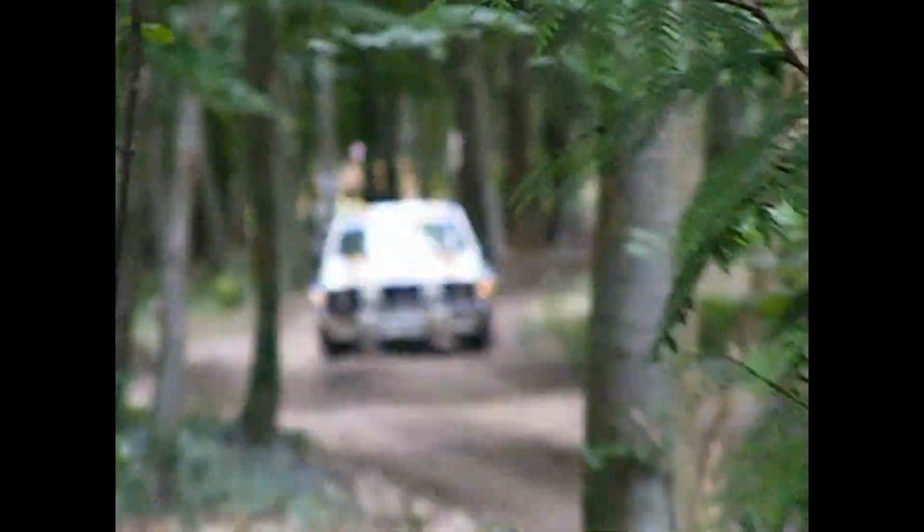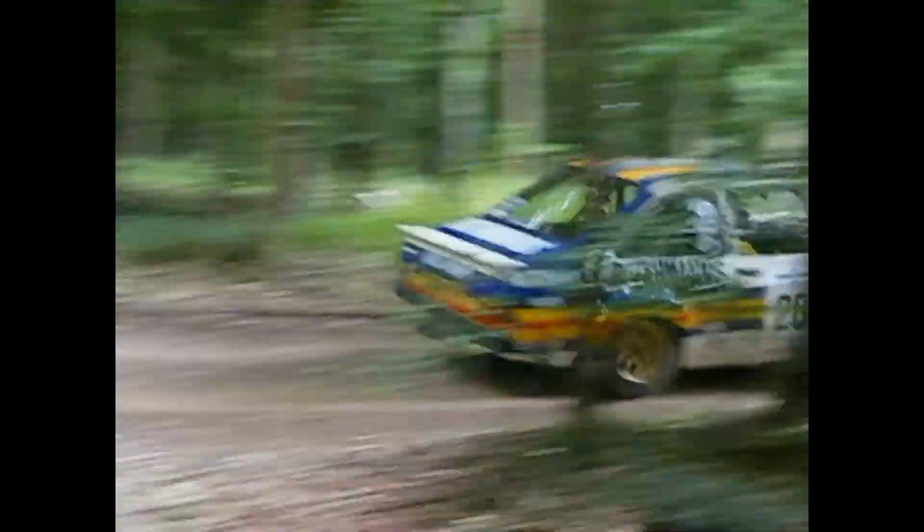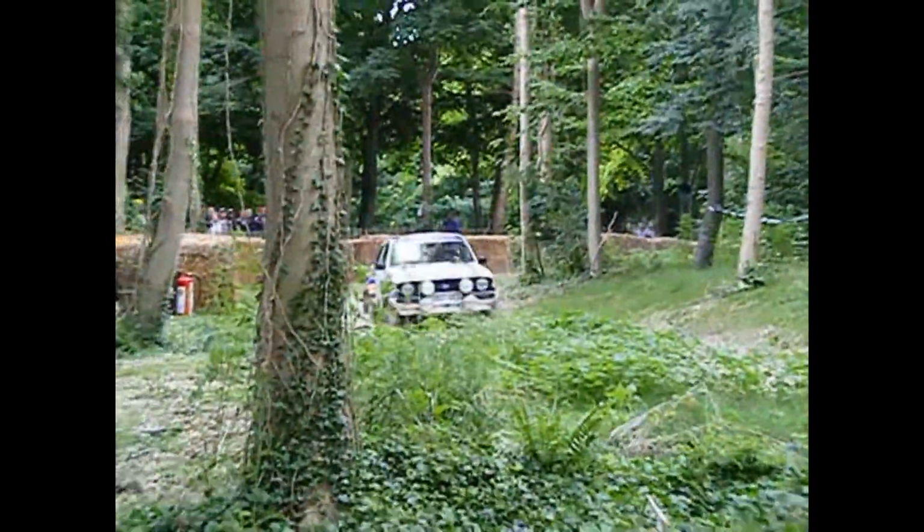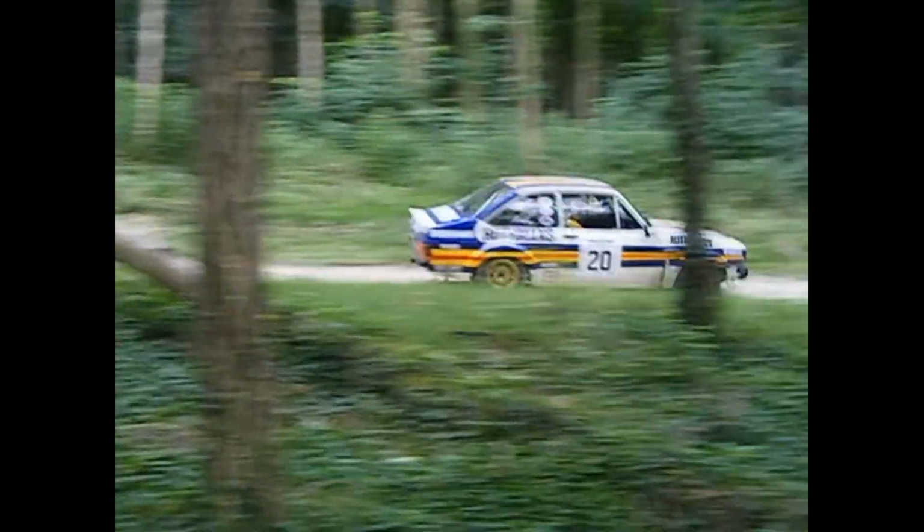So the perfect car to drive today is the Mark II Escort RS 1800. Excellent. So yep, the Mark II Escort RS 1800. I definitely think would make a perfect car for today.